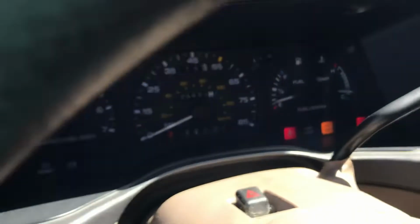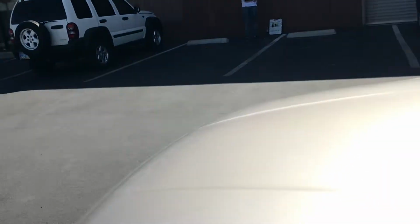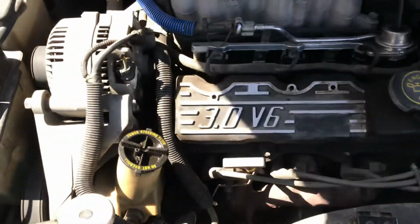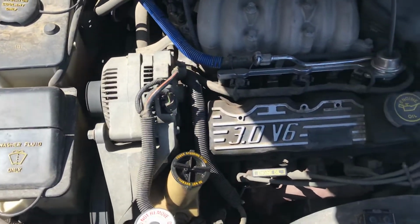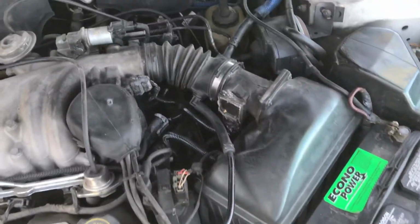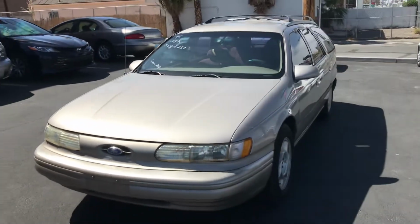So as you heard, it just starts right up. No problem. Everything looks good. We're going to go ahead and pop the hood. As you can hear, it runs really good. It does have a smog certificate, ready to be picked up and driven away.